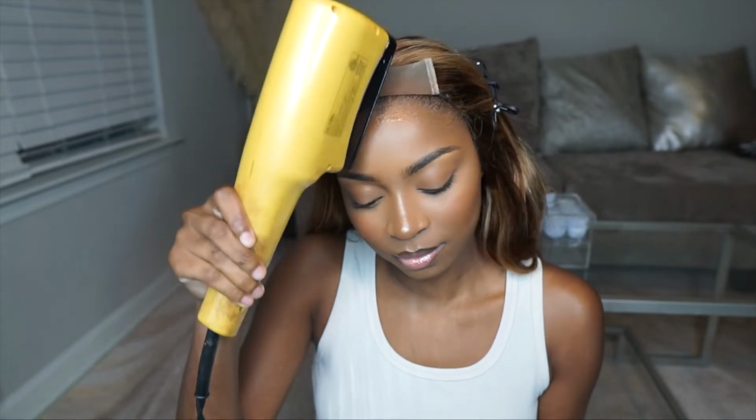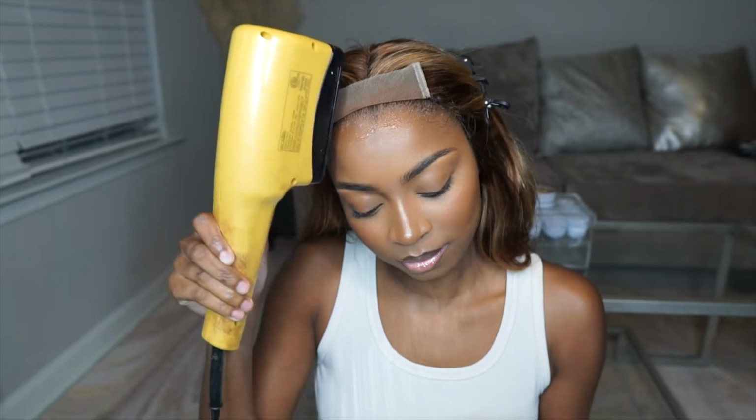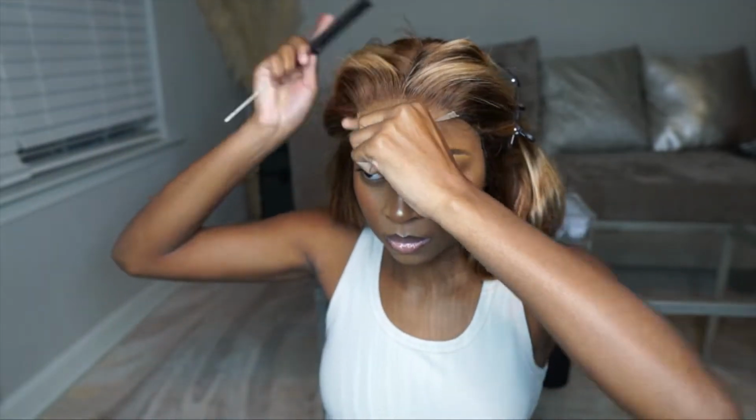For this wig, I just did my basic install method. I used the wig dealer spray and the got to be glued spray and just a blow dryer, you guys. It was super easy to style, and if you guys want to see how I styled it and what all I did, then just keep watching.